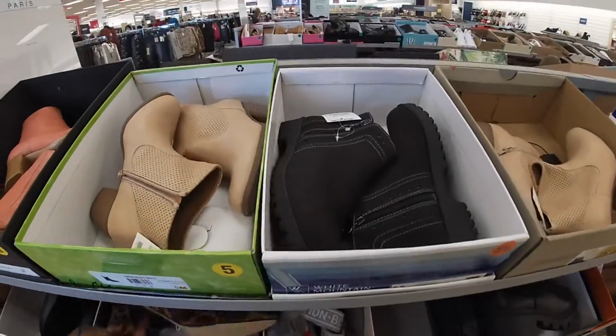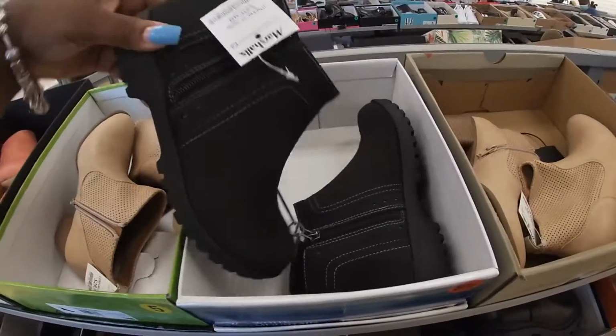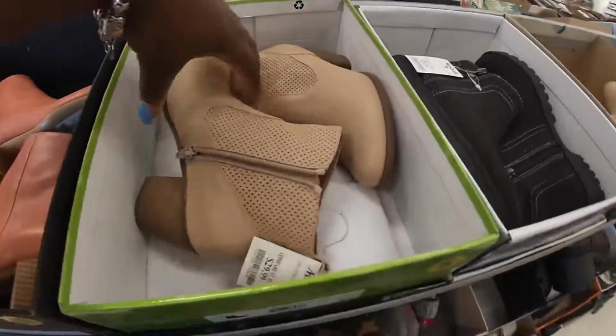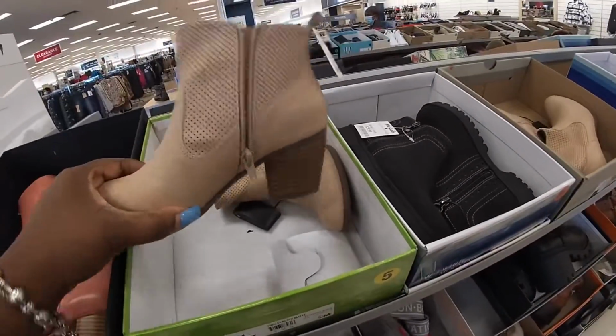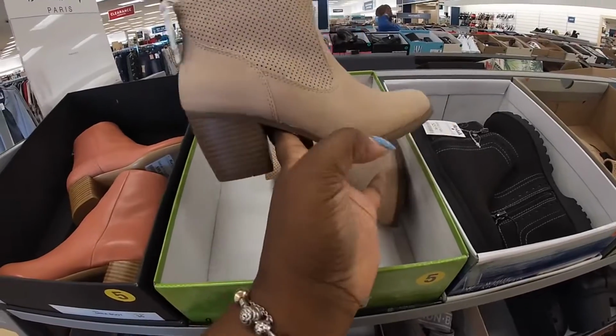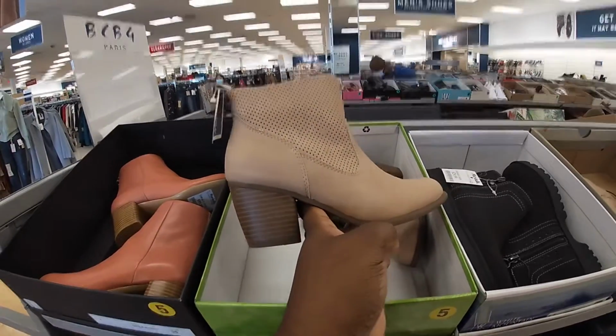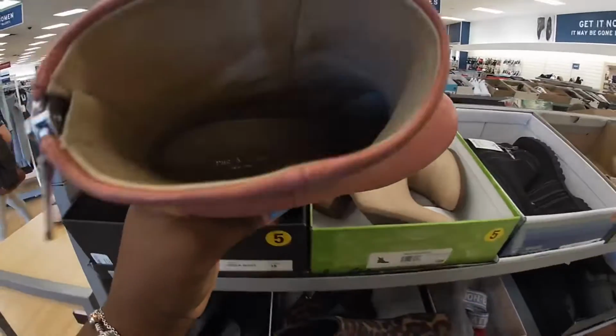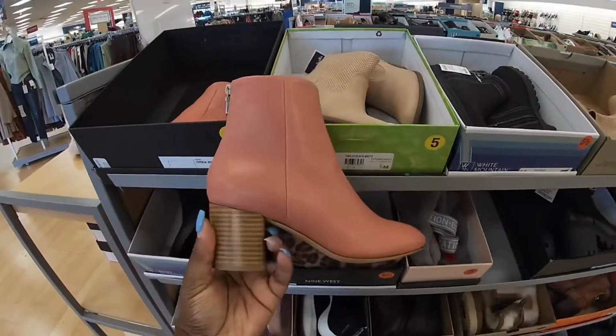Look at these. These are 30. These are not what I'm getting excited about. These are 30 by J Sports. And 30. It's actually these right here. These are 100. Rag and Bone.